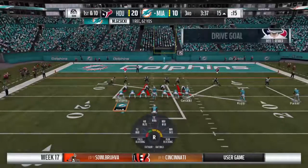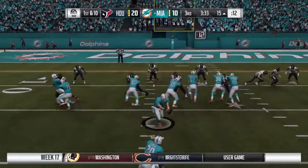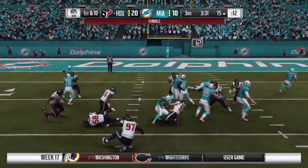There will always be a place for methodically marching the ball downfield. But when you can pick it up in big chunks and strike like that and have explosive plays, that's often the difference in winning.